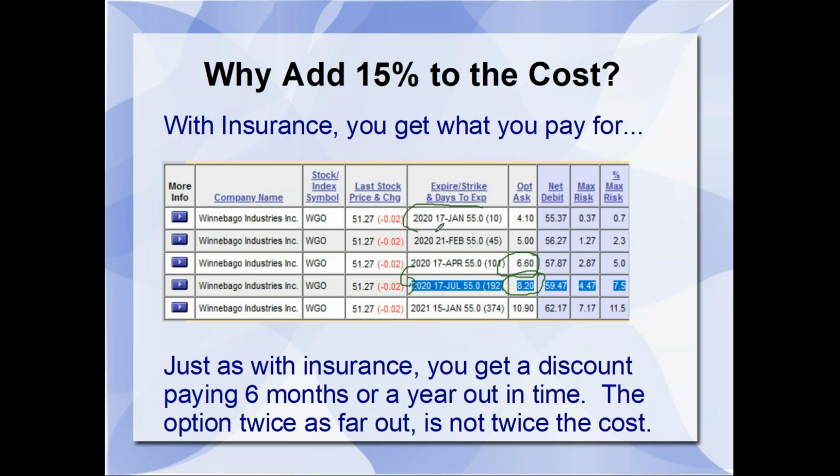I could buy a January, 10 days away, 55 put for only $4.10. That is half the cost of the July put we're looking at, but it's only 10 days. I'm getting 20 times the amount of time on the insurance policy at only half the cost, not 20 times the cost.